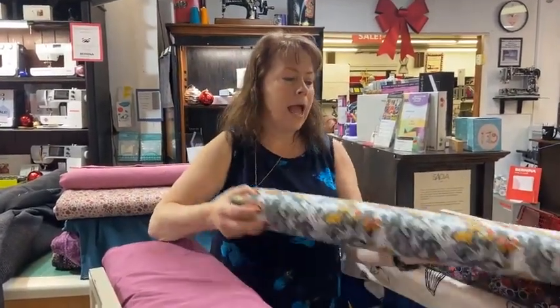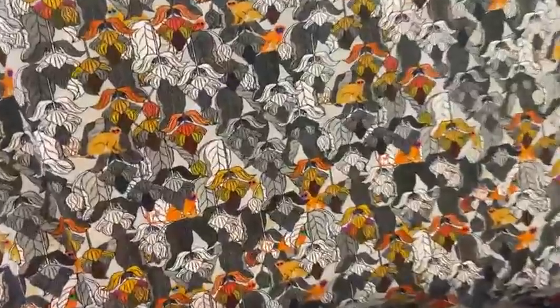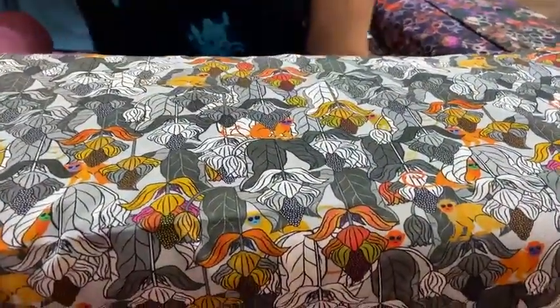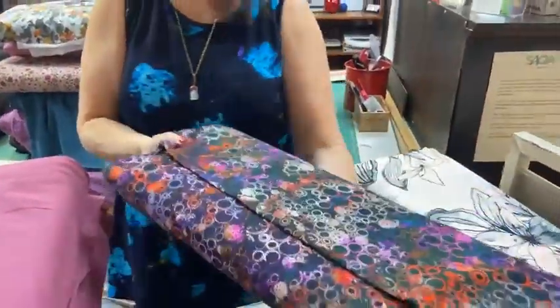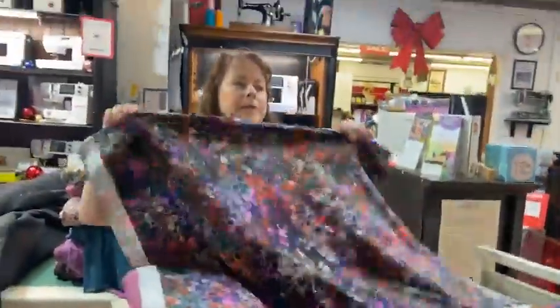Then look at this really fun fabric. This one, we don't know if they're lemurs or if they are monkeys. If somebody's a biologist, you can tell us which it is. So super cute, very pretty. I love the bit of orange. It is really fun. So we have that. Then steampunk, anyone? Anybody wants some steampunk? So very cool fabrics.